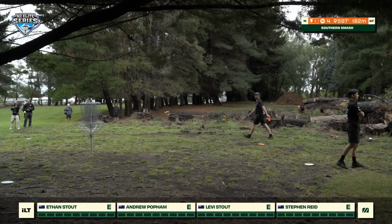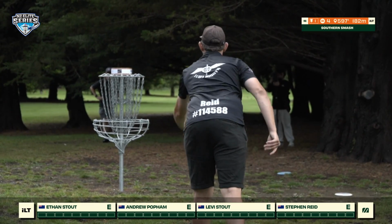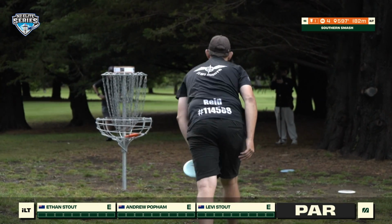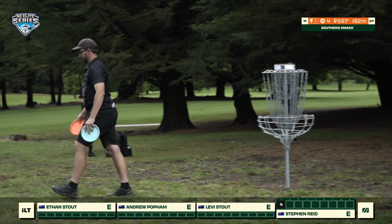And good height on that one. That's all I can say about that putt. It's okay, first hole. Yeah. Not the start you're looking for after that drive, though. Yeah, definitely.